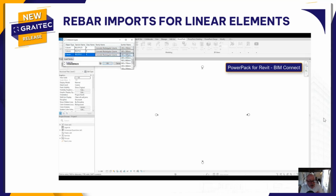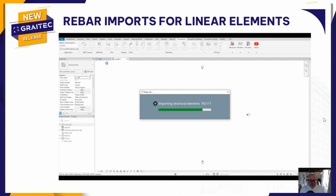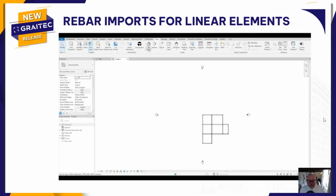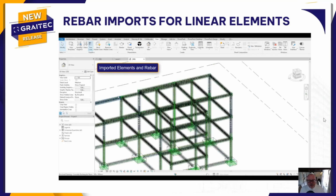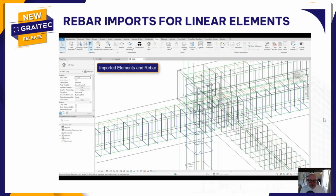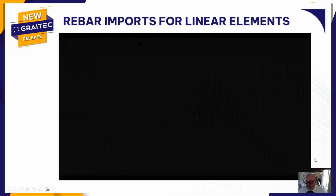We can map our concrete sections, and then we can pull all of these elements in. It's just telling us what it's generated and the reinforcement. And now if we have a look at this model in 3D, we can see that all the reinforced elements and all the design specifications for that design have now been brought across from TriCalc straight into Revit. So again, this is a really good improvement, and this will help us to extend the functionality of GRAITEC's GTCX file format.